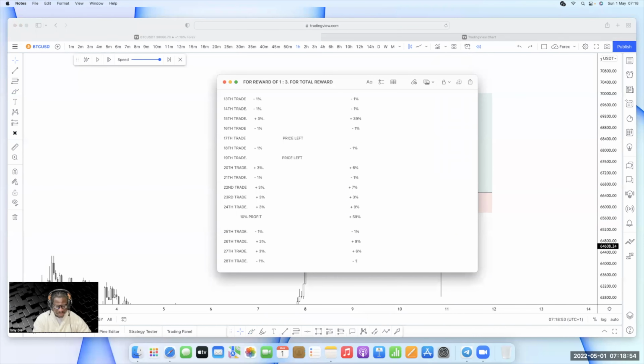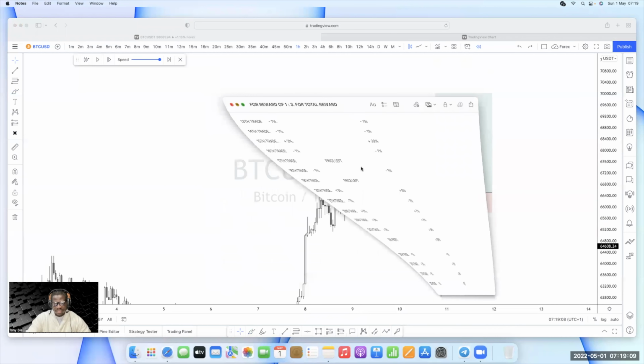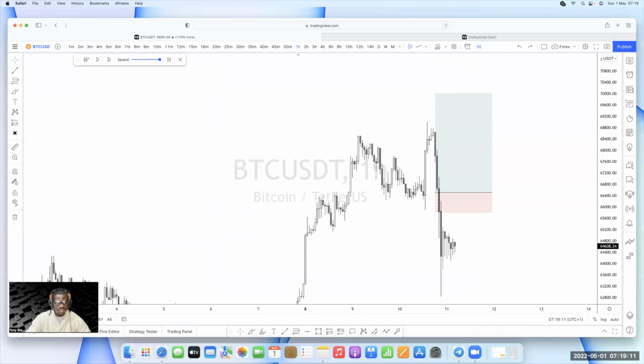Okay, so minus 1%. So just for this episode, we've lost the first trade. We won the second and the third. So we're up 6%, down one, down two. So we're still up 4% just this episode. Okay, so let's see how it goes. All right, let's see how it goes.